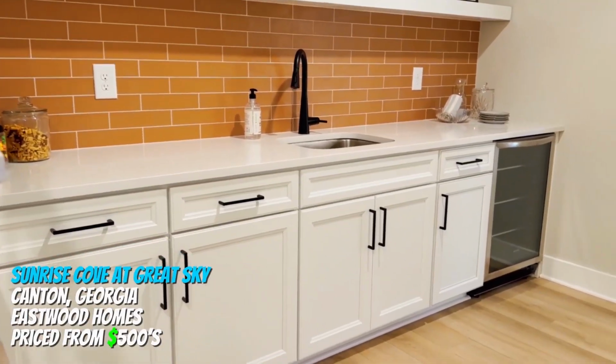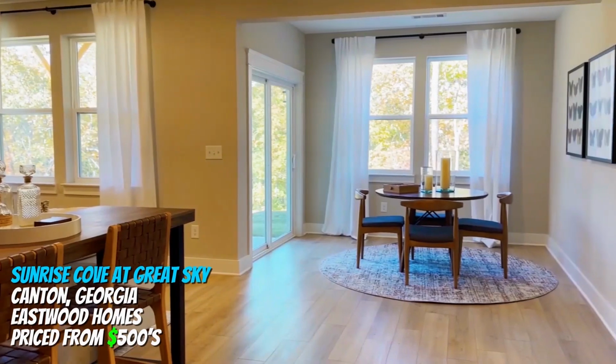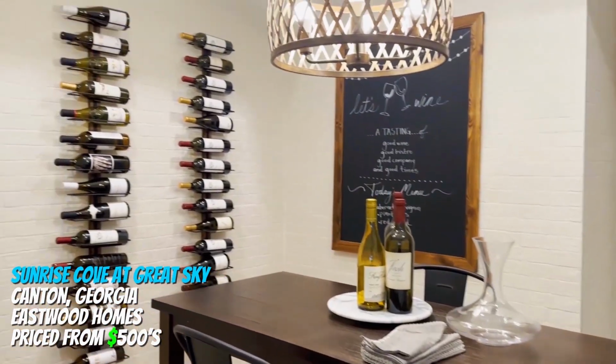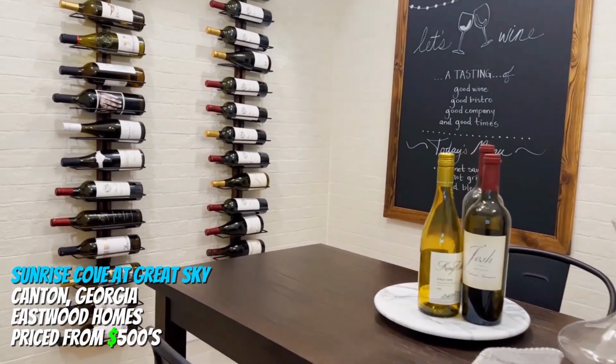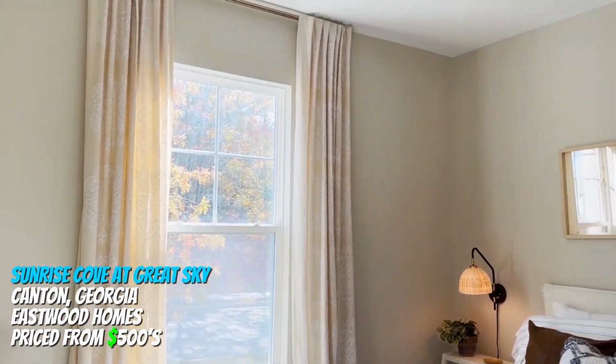Today we are at Sunrise Cove at Great Sky, and the builder here is Eastwood Homes. They have several different floor plans available, and they're a smaller builder, so sometimes you'll get a little bit more custom options when you go with a smaller builder like that. This particular plan is the Fenwick plan.